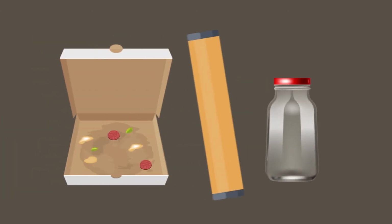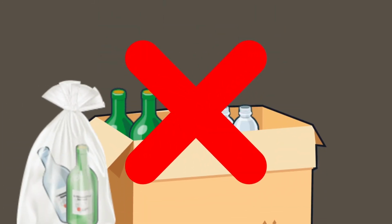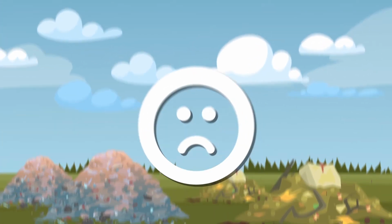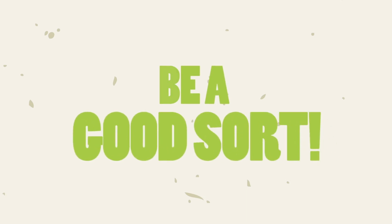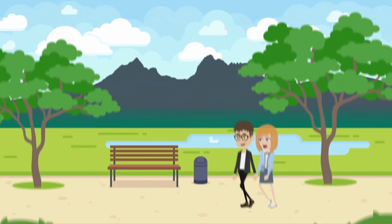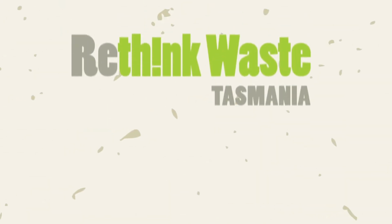Your recyclable things that are very dirty or can't be easily separated into different recyclable pieces, or if they're all bundled together in boxes or bags, can't be recycled and instead will go to landfill, and that's not good. So you can be a good sort. Now you can see there are many materials that can be recycled and many ways of recycling in Tasmania. Be a good sort and help by keeping recycling clean, separate and loose when putting them into your recycling bin.